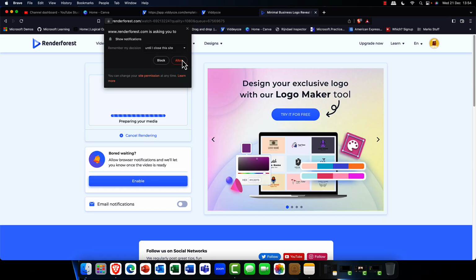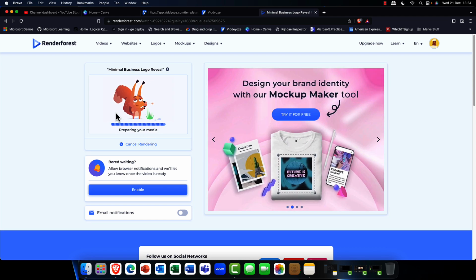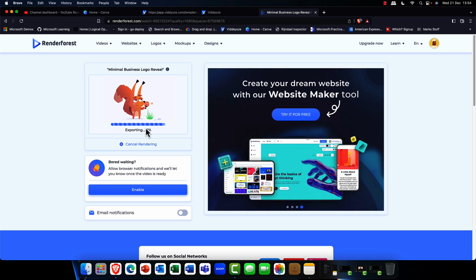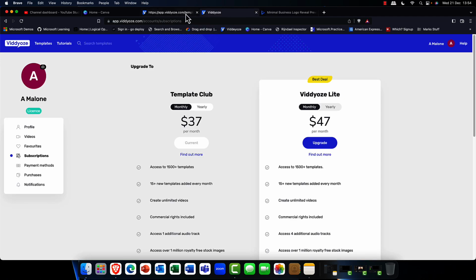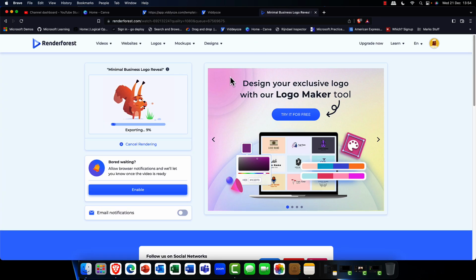Now they can notify you when it's been processed. Now from just a little bit of experience, it does take a little bit of time to process. I would say that that's their Achilles heel, and that's where Viddeyoze is a little bit better. All right, so if I had to score the platforms, Viddeyoze, I would probably say out of 10, I would score them 5. Renderforest, I would probably score them, let's say 7, I would say. All right, we'll come back to that video and take a look in a moment.